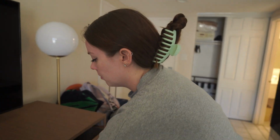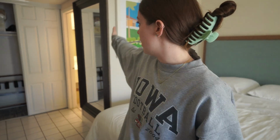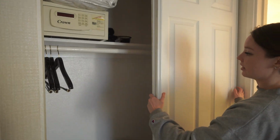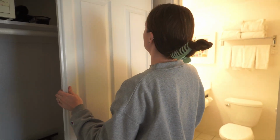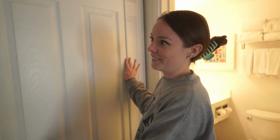We get a fridge, which is nice because a lot of hotels nowadays don't have fridges. You know, your typical drawers. Over there is the closet and bathroom with a full body-sized mirror, which for the ladies, you know we love that. So let's check it out. So here's the closet, basic, average size, nice little wheelies. This door won't open, so.